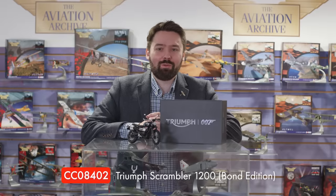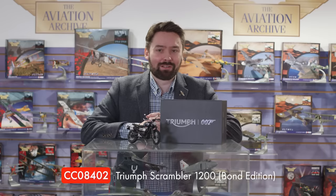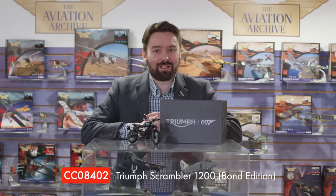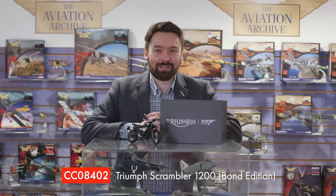Talking of large James Bond models, we've been thrilled with the response to our 1/12 scale Triumph Scrambler 1200XE from No Time to Die. That model has now sold out from our warehouse, so I'm very pleased to update the collection with a new version from the tooling. This new release replicates an example of the ultra-rare Bond Edition Triumph Scrambler that Triumph Motorcycles produced to celebrate their collaboration with the Bond franchise.